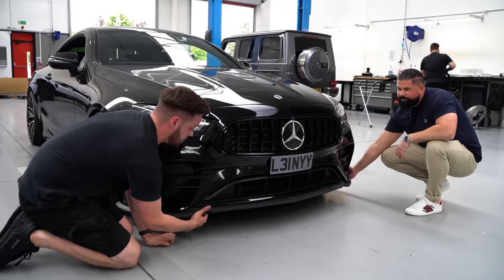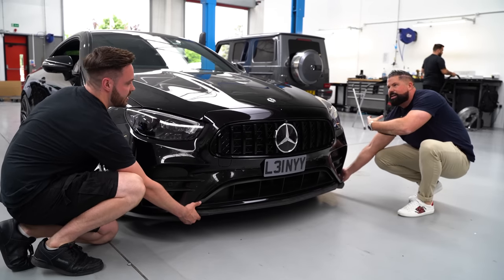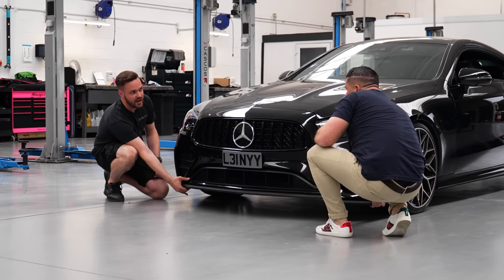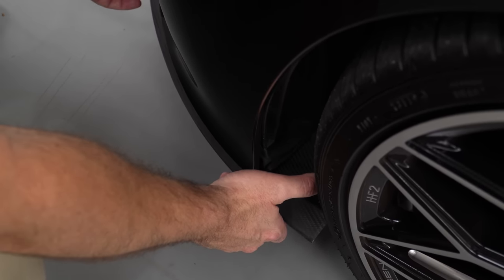Same, Mike. Looks spot on to me. So this was taken from the mould of the RS4, wasn't it? So it's a little bit longer on the sides. Yes, what we did, we used the pattern block off the RS4, yeah. Retooled that, and then made this out of that. So this needs trimming down. You can see it's a little bit too long there.